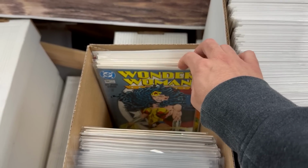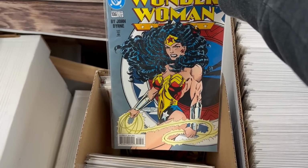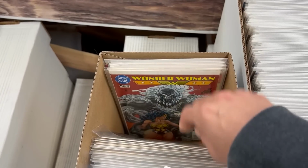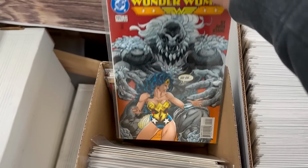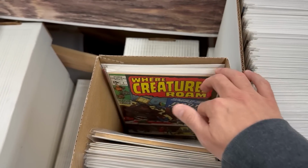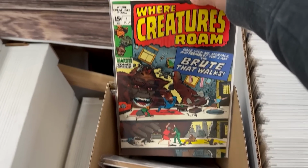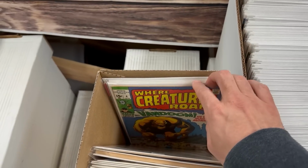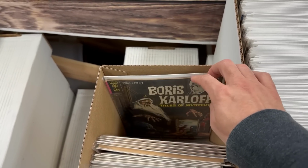New Teen Titans. John Byrne Wonder Woman. Some more Wonder Woman. I believe this one is a key. Some 100 pagers. Where Creatures Roam #1. 15 cent. That actually might be worth grading, but we'll bring it to Whatnot.